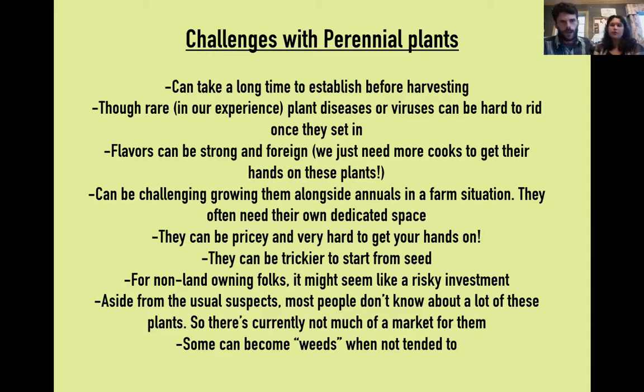Yep. They can be challenging to grow in an annual farm situation, because annual farms are very focused on tilling, so it's a completely different approach. They can be pricey and very hard to get your hands on. That's been our experience. They can be trickier to start from seed. For non-land-owning folks like ourselves, it might seem like a risky investment to spend money on perennial plants, because if you don't have long-term land tenure, why would you do that? Unless you're crazy and obsessed with perennial plants.